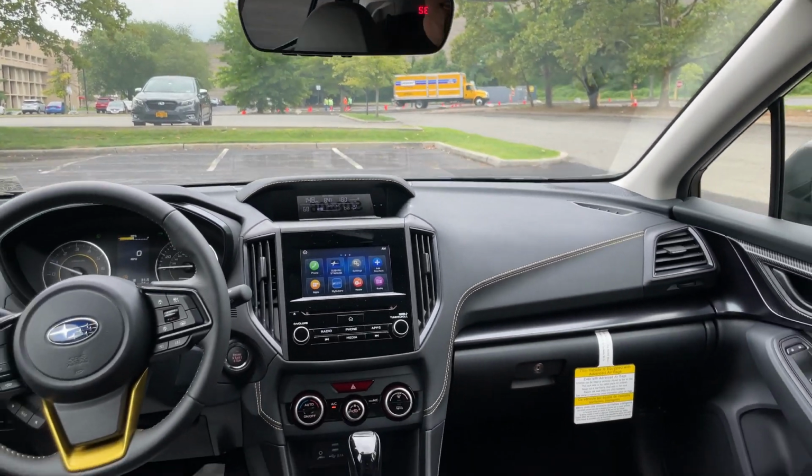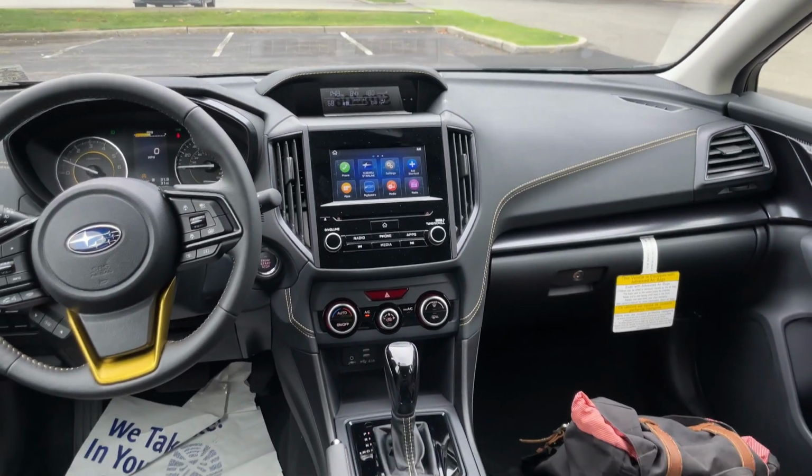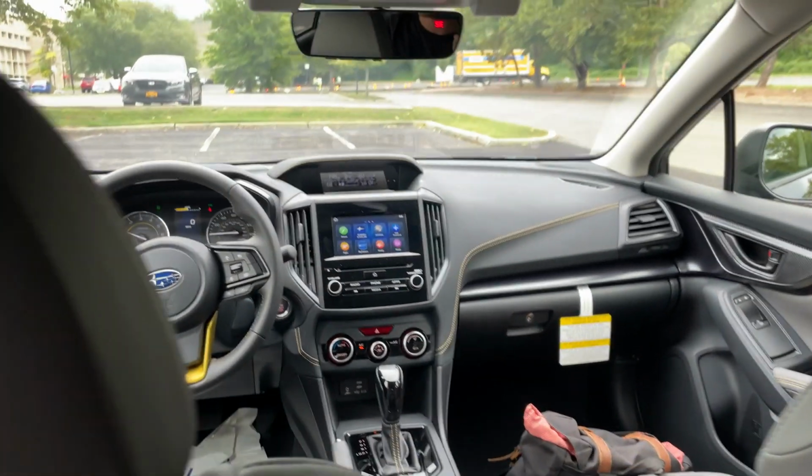Other than that, like I said before, we've lived with a Crosstrek for almost 10 years now, and it's been a great daily vehicle.